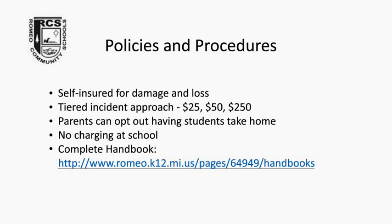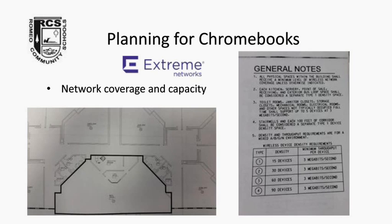Parents can opt out. They do not have to take them home, but the ones that do go home are expected to come to school every day charged. There are no facilities for charging the Chromebooks at school. And I heard Edward mention earlier that most districts probably don't allow them to go home through the summer. Our superintendent did want them to go home through the summer, and they did, both the iPads and the Chromebooks.